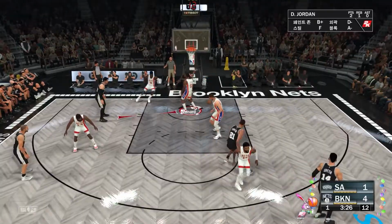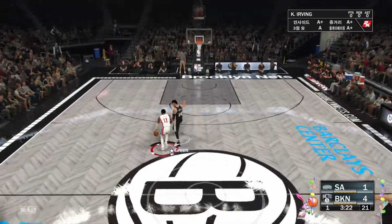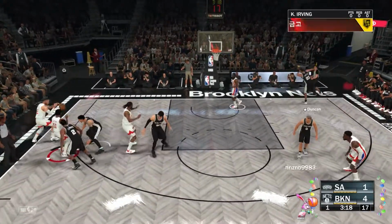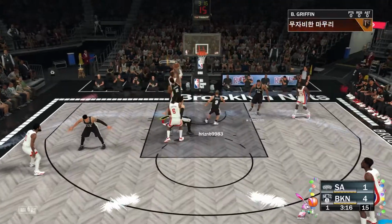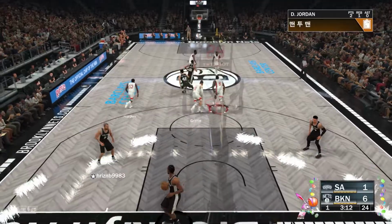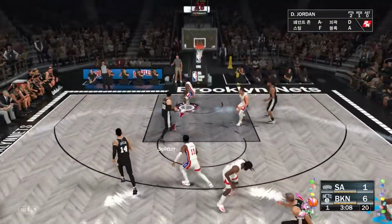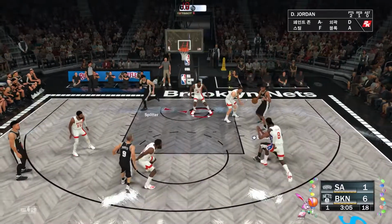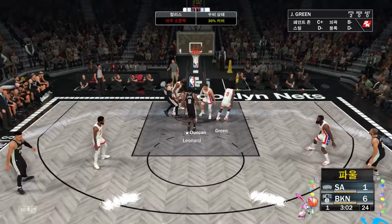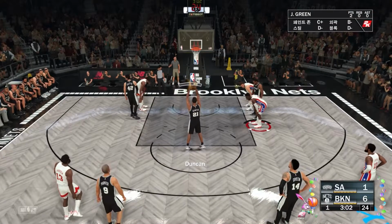And Leonard has it in the corner. Griffin with the steal. In transition, here come the Nets. Irving's got the ball. Pass to Griffin. Makes it off the glass. How about 3 or 4 from the floor to start? That's always a good sign. Now here's Splitter. Nice ball movement by San Antonio. And foul on the shot. He'll shoot 2 at the free throw line.